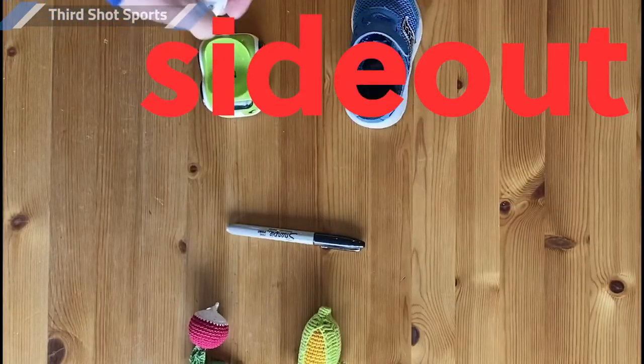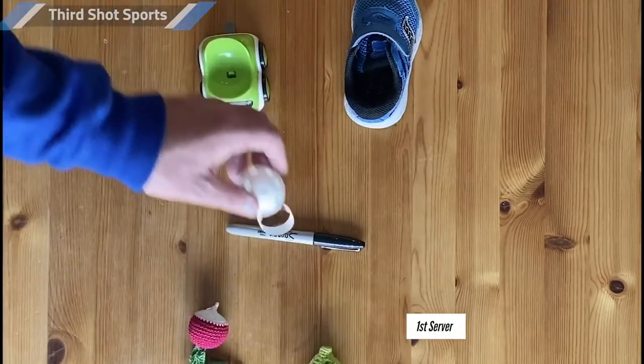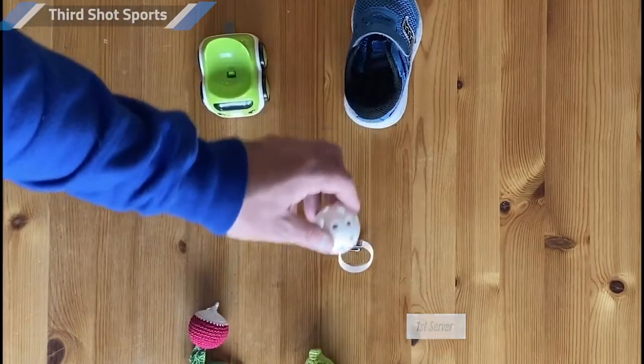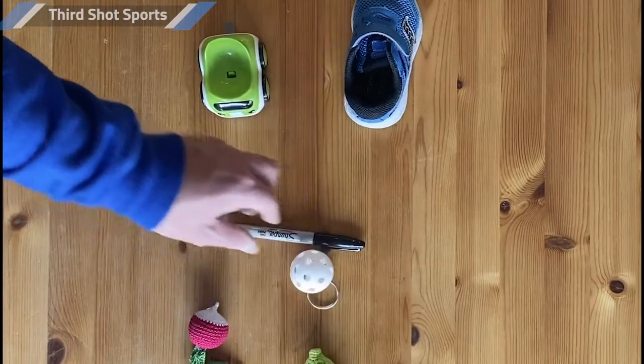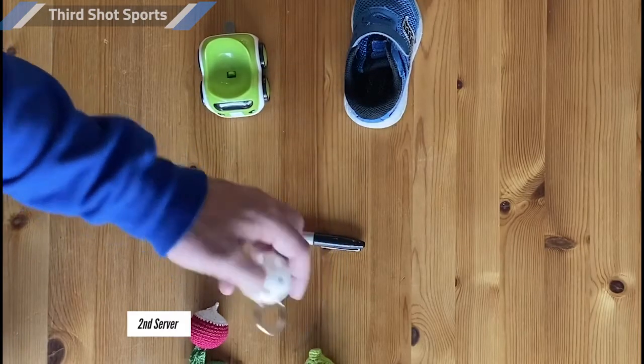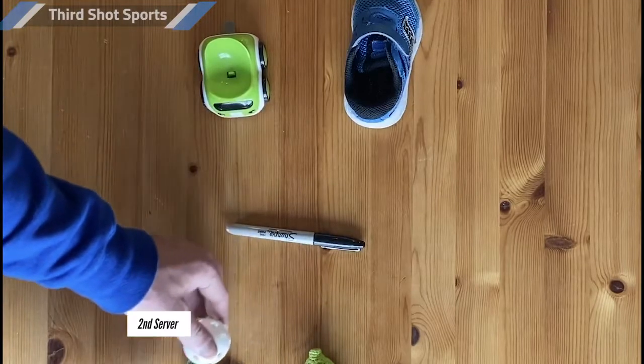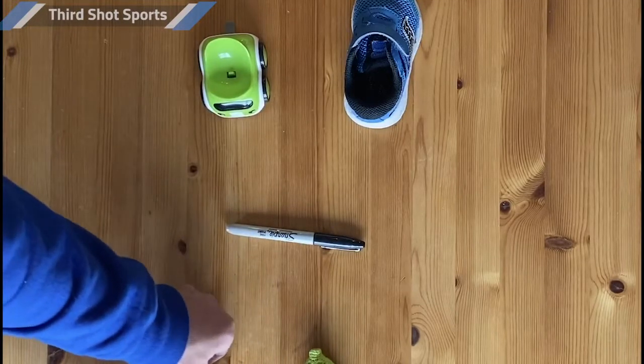The second server, Truck, has lost its serve, so that means it's a side out, and it goes back to the other team. This time, Corn is the first server. Corn hits the ball in the net. You know what that means. Lose your serve. It goes to the second server, in this case, Radish. And again, the points will continue to work like that until one team gets to 11.